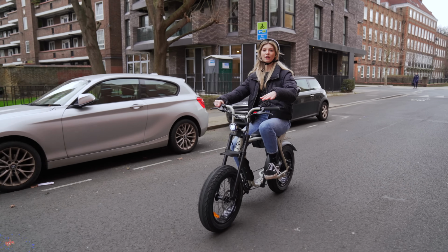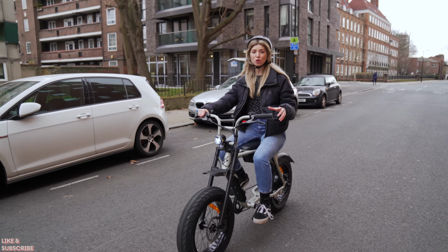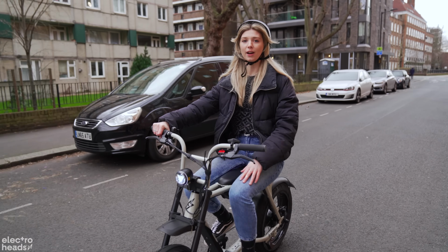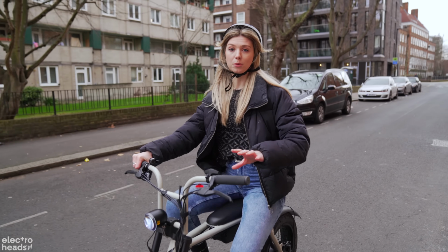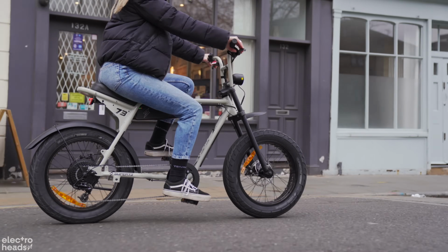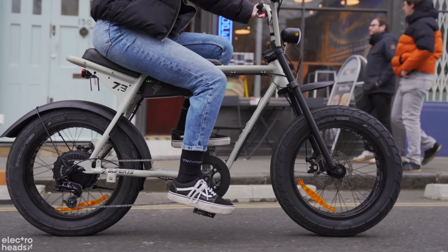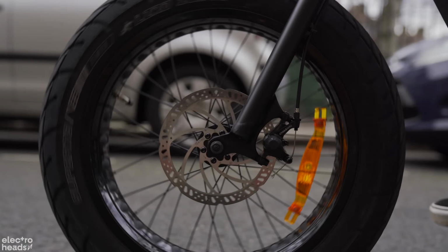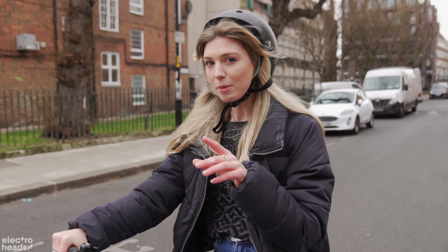Another thing I want to talk about is comfort, which is a huge decider when you're spending a few £1,000s on an electric bike. Overall, really comfortable. It does have a solid frame, however, so there isn't that suspension like the NewGen has, but those wheels soak up all the potholes and bumps that you need. It just doesn't quite beat the NewGen though.